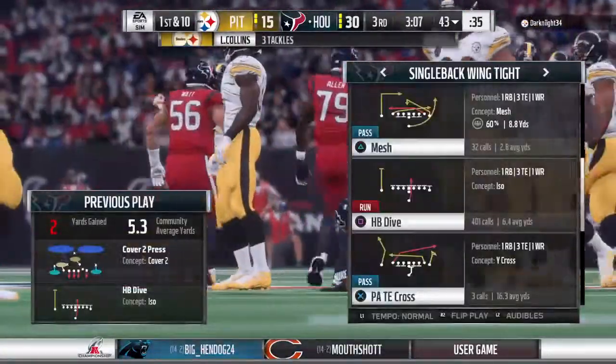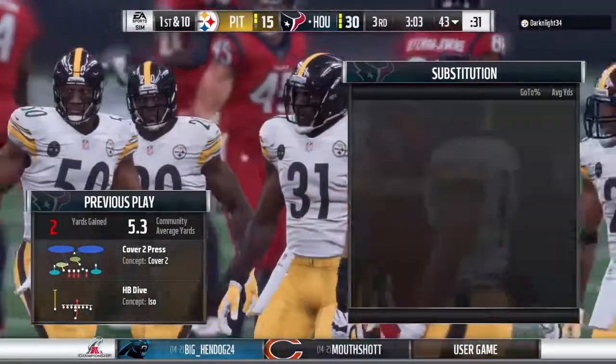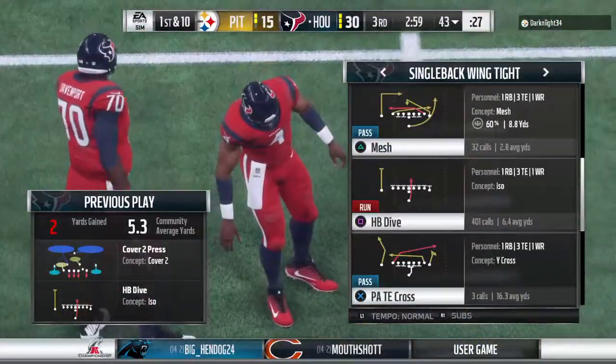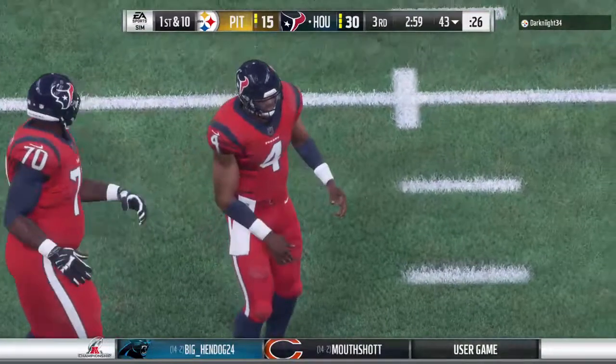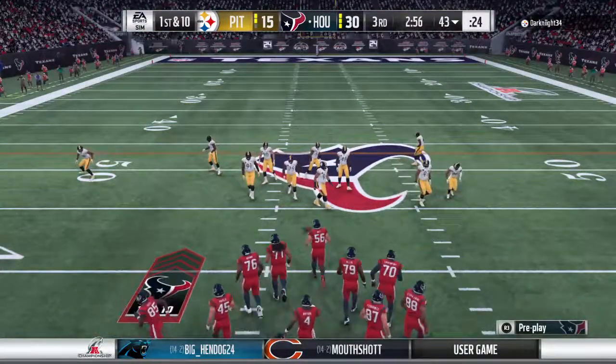3rd and 2, right? So this is a situation where low man has got to win at the line of scrimmage, but it's not just the low man winning. It's the low man who's winning with some force, and they had that to pick up the first down. Barely picking it up, but they did. So here we go, 1st and 10 now.